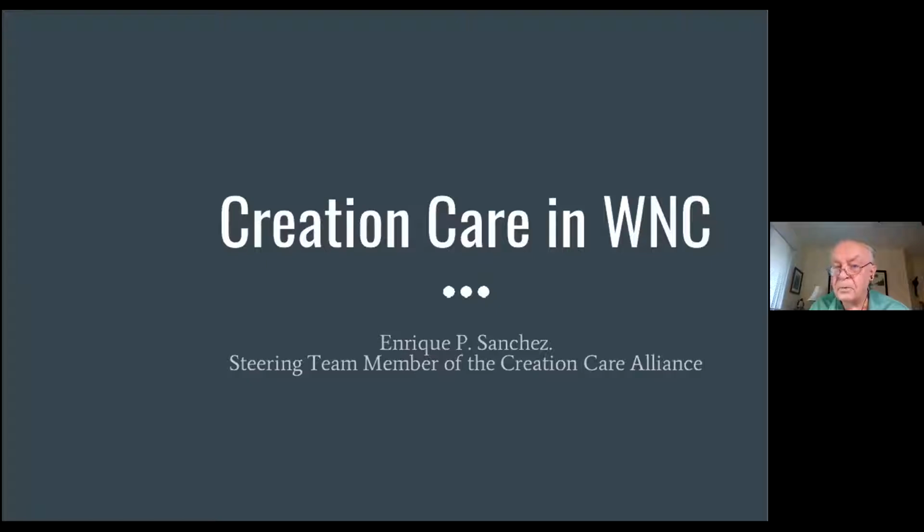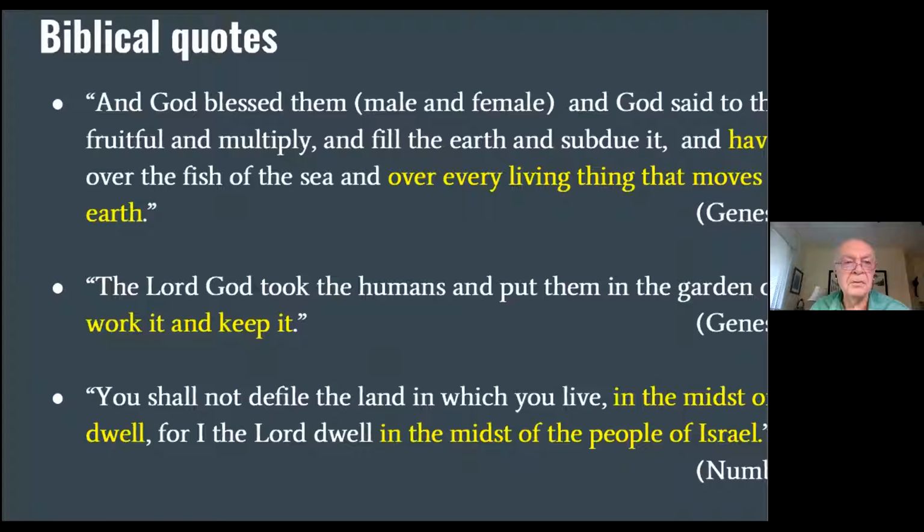Let's start with the biblical quotes. I'm sure that you're quite familiar with those. Just take three. We could go through the whole Green Bible, but let's begin with Genesis 1, where in the first story of creation, basically God said, "Be fruitful, multiply." You're all familiar with this old Revised Standard Edition of the Bible, but I highlighted one particular sentence at the end of the quote: have dominion over the fish of the sea and over every living thing that moves upon the earth. That's Genesis 1:28.